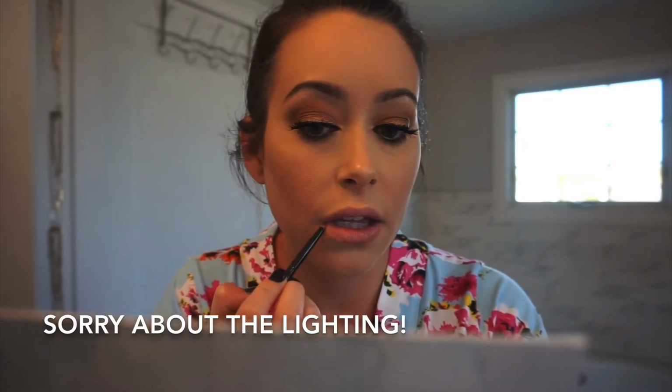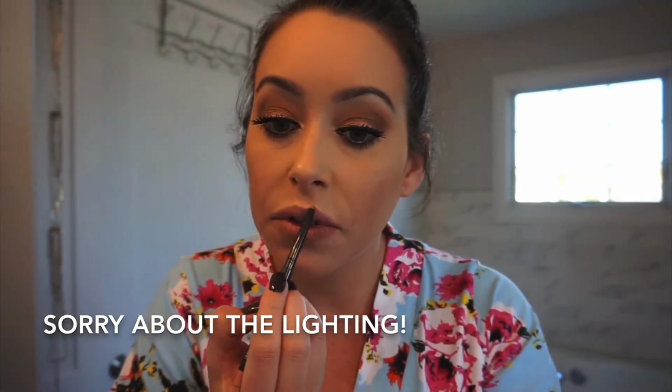And it just glides on super creamy on the lips. I like that it's a retractable pencil, so you don't have to worry about sharpening it. They have a bunch of shades and the formula is really moisturizing. It's a really good drugstore lip pencil. I like that it doesn't drag and it's just creamy. It goes on even. Really like it. I have it on my lips right now.